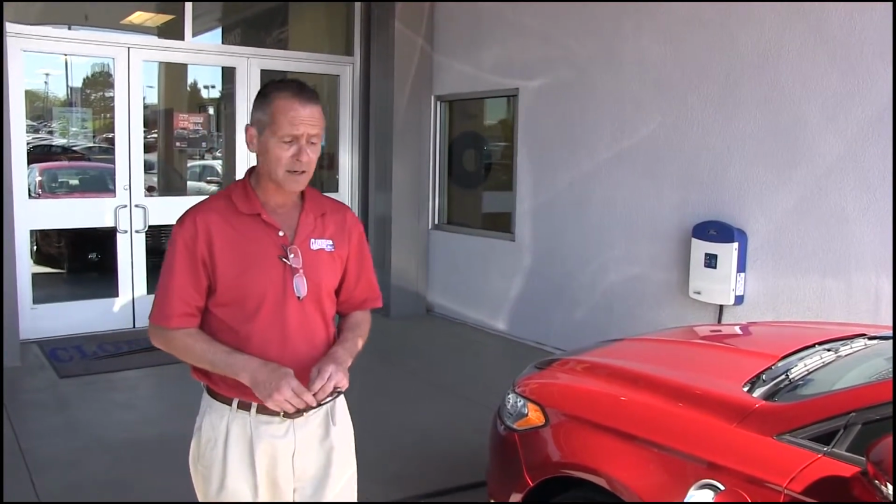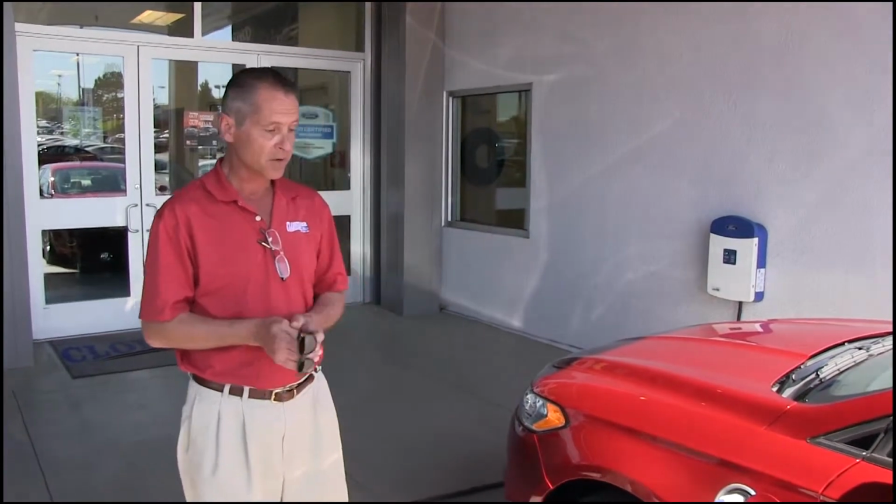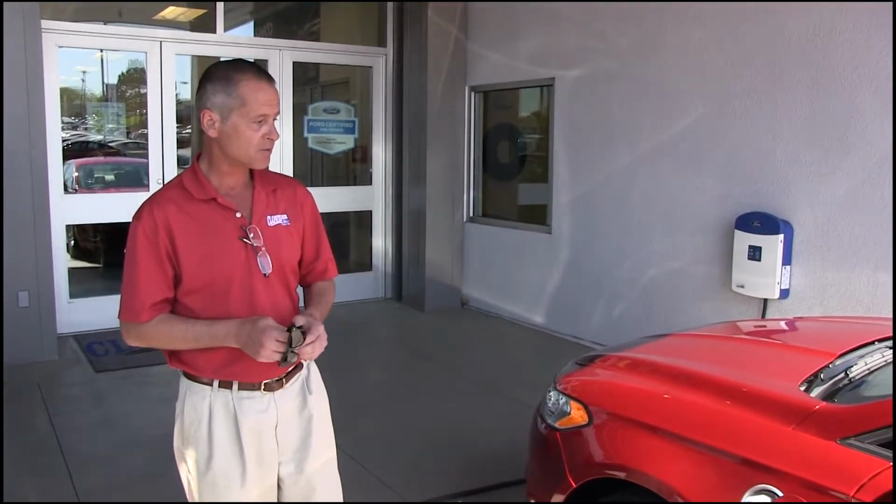The warranty, a lot of people question that. They say, oh gosh, what if I have to buy a battery? All hybrid components on the Fusion and the C-Max for that matter are covered for 8 years, 80,000 miles, further than any other parts on the vehicle. State of California's 10 years and 100,000 miles, I think. And then the rest of the car is 3 year 36,000 and 5 year 60,000 on the powertrain.